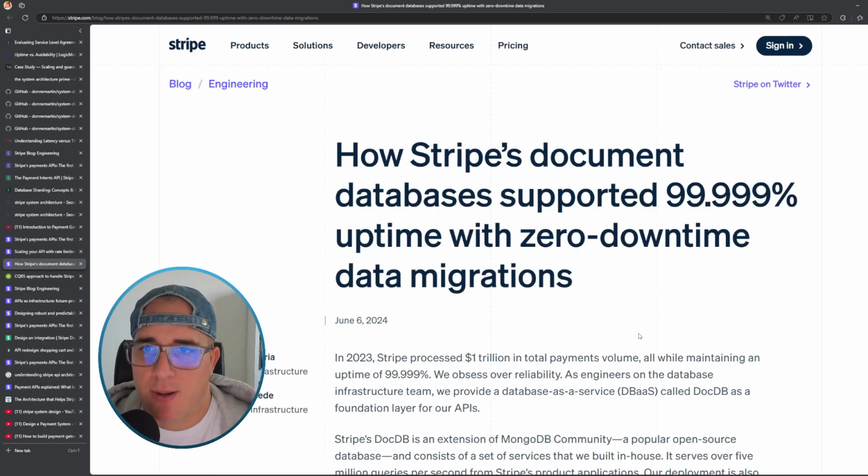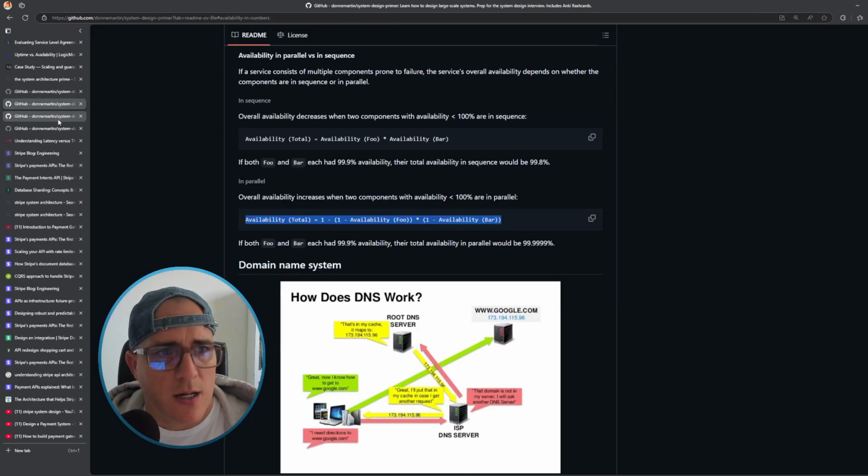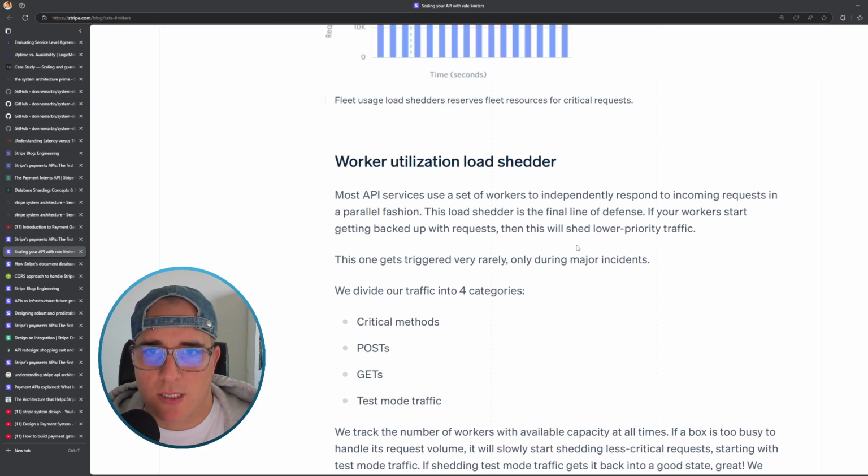How Stripe's document databases supported 99.999% uptime with zero downtime data migrations. In 2023, Stripe processed $1 trillion in total payment volume, all while maintaining an uptime of 99.999%, which is five nines. This is seconds of downtime in a day. Exactly, we can go here, and as you can see, four nines gives you a downtime per day of only 8.6 seconds. So you can imagine how good these availability metrics are.